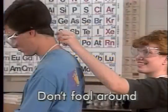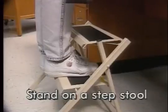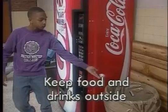Don't fool around in lab. Keep aisles clear of personal belongings. Stand on a step stool when you have to reach. Keep makeup in your purse. Keep food and drinks outside.